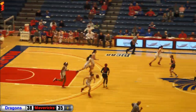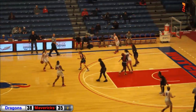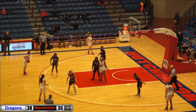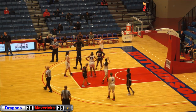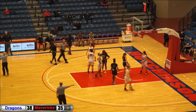Jumper up missing. Bradshaw rebound. Here comes Hutch with 48 seconds left. They might be able to get 2 possessions out of this if they get a quick one up. Here's Bradshaw on the outside. A whistle away from the play. And it's going to go against Northwest Kansas Tech. And it's the second on India Fly.